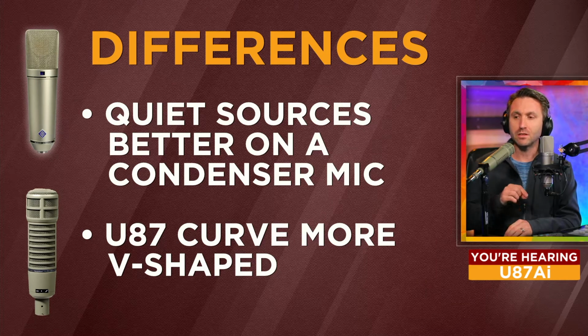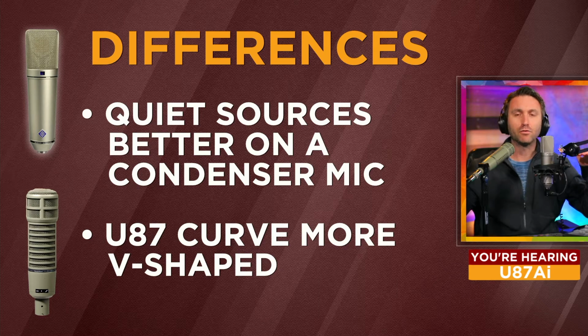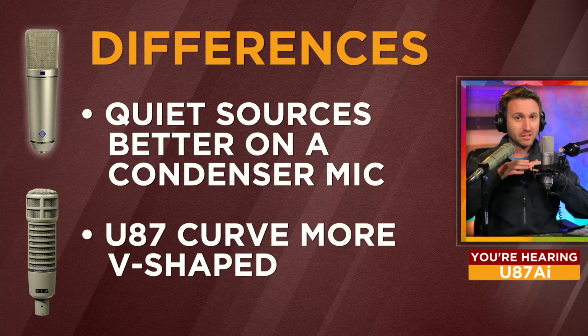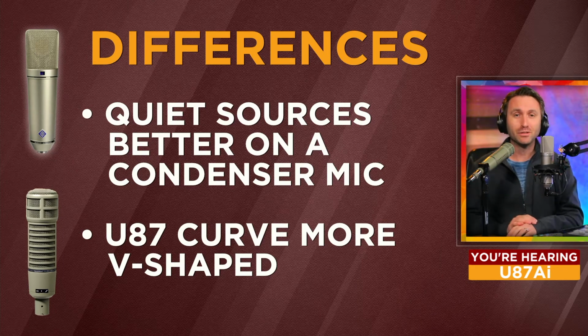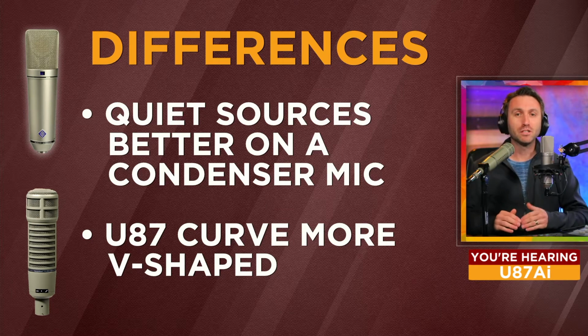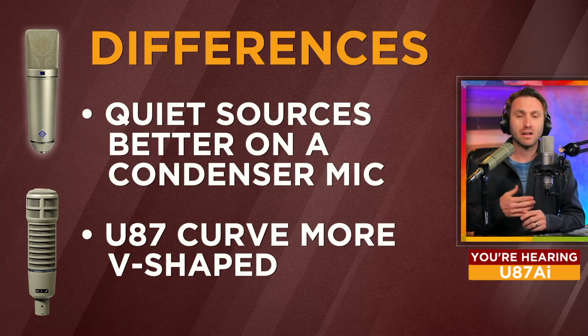I would also say that the U87, in terms of its frequency response curve, is a little bit more V-shaped. What does that mean? The low end and the high end of the frequency spectrum are a little bit more pronounced. Now, this is a flat microphone. I do want to let you know that unprocessed, this mic has a lot of mid-range frequencies that don't necessarily complement the voice. But generally speaking, if I close talk this mic, I can really get some authority in the sound on the low end, and it also carries the high end pretty well.